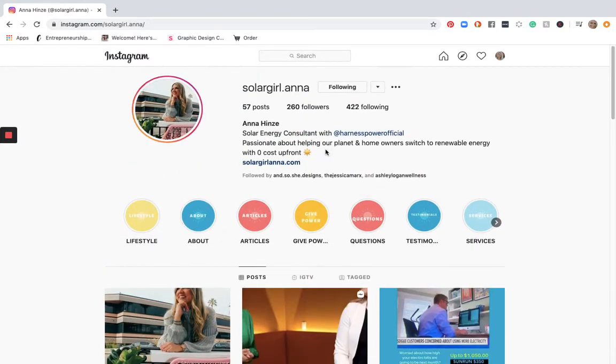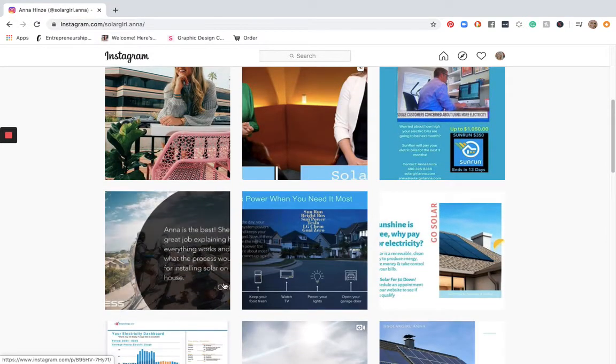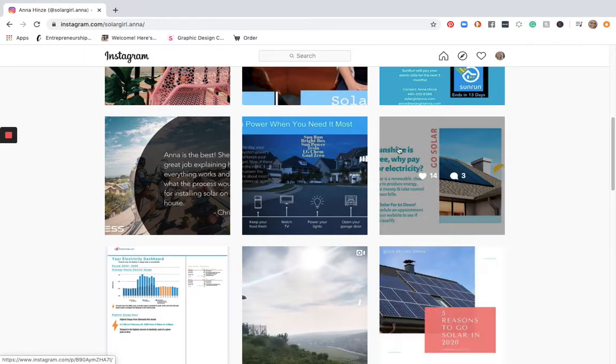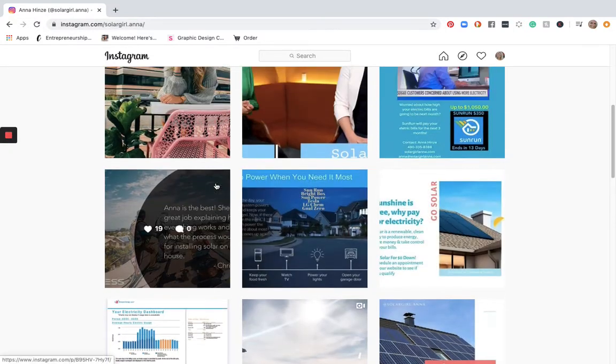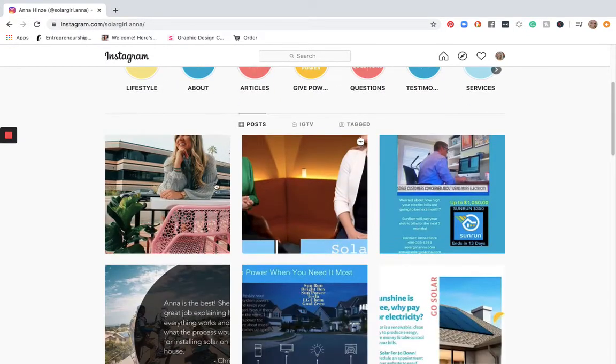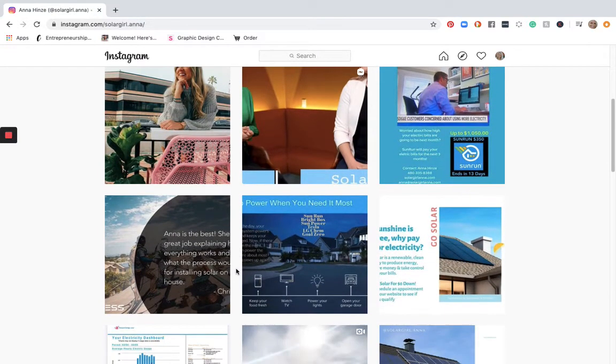The other thing I noticed, and I know I'm on the desktop right now, but I looked on the phone too just to make sure. I don't think you're using the right size for your images because you see how everything's getting cut off on your grid. Once you click it, people can see it, but you want all this text to be visible on your grid. The correct size is in Canva. I think it's 1080 by 1080.